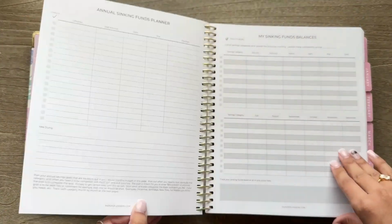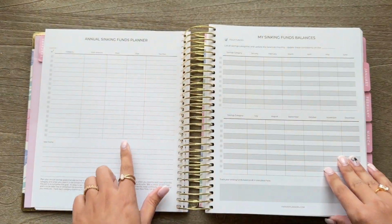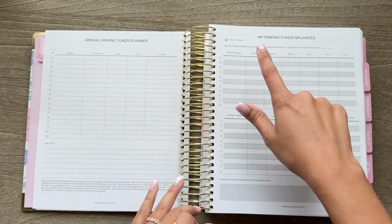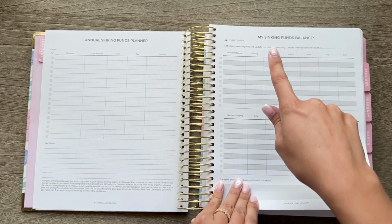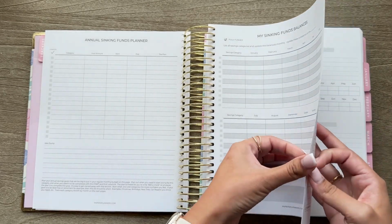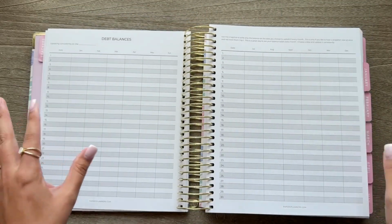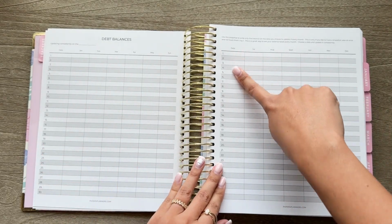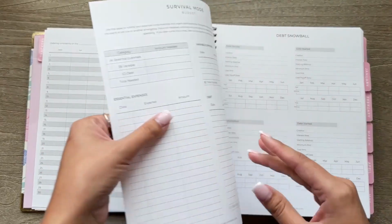You have an annual layout. You have your sinking funds planner to plan your annual sinking funds, your sinking funds balance snapshot from January to December. You can update the balance of each savings category each month in one spot. Same thing for your debt. You can track all of your debt balances by month, so you can list all your debt and then update it each month as you go.